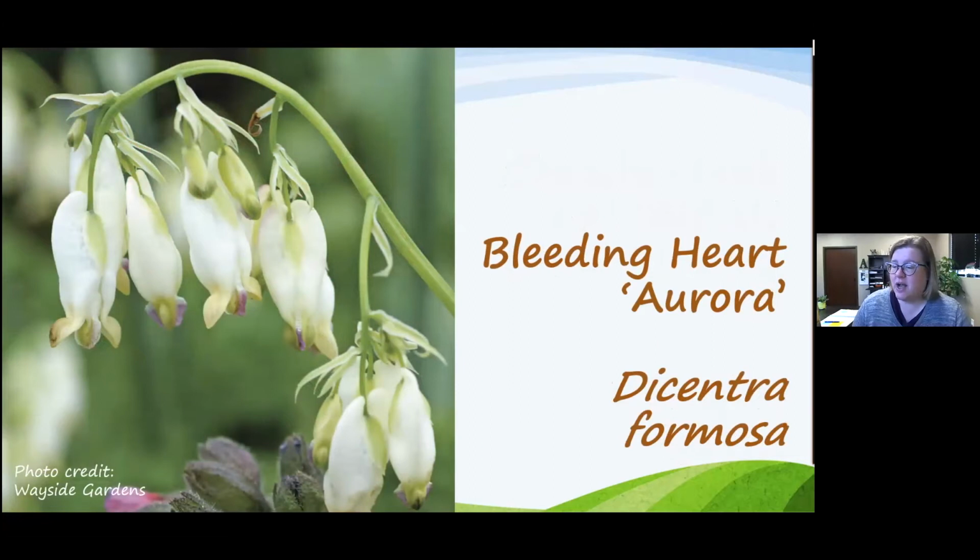Bleeding heart. I like bleeding hearts, and they bloom from late spring to early summer. They're only about 12 inches tall with about an 18-inch spread. This one is a white with a light pink. You can see right here that there's just a little touch of pink on the ends of the hearts. This one likes part shade in a moist, well-drained soil. Don't we all like a moist, well-drained soil? It is deer resistant. So if you have deer, plant some bleeding hearts.